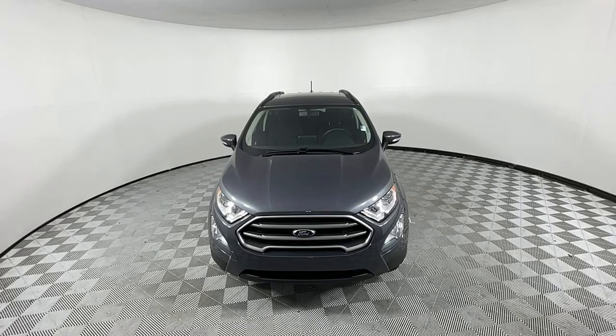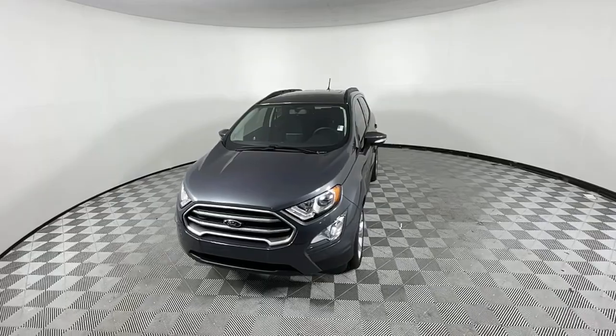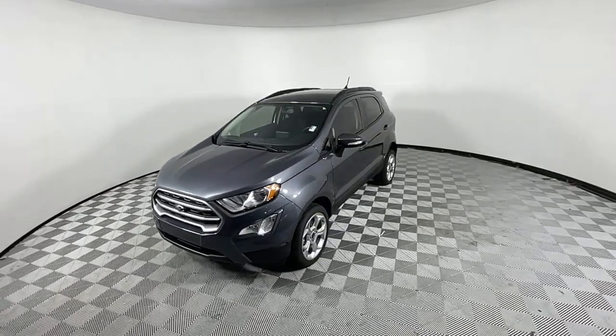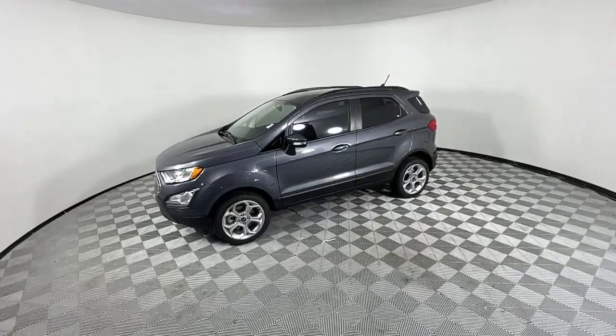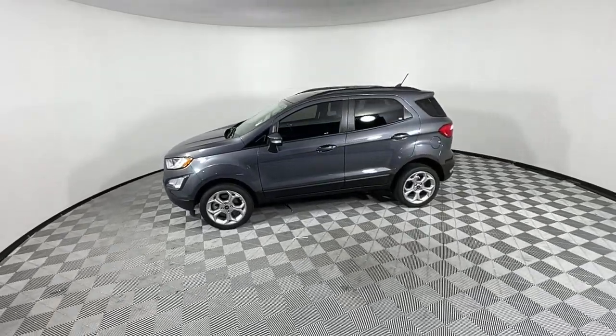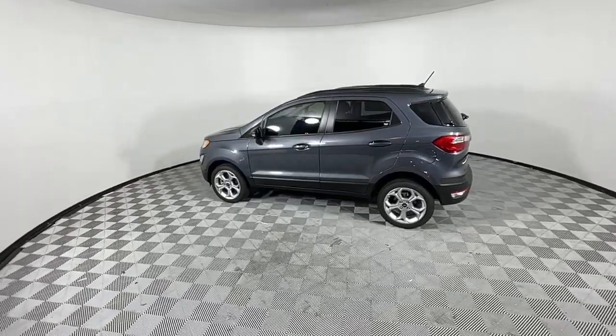Here is a wonderful 2021 Ford EcoSport. Whether you're on a family road trip or doing the daily drive, the EcoSport is your go-to vehicle. It's the smart and elegant solution that blends convenience, an array of infotainment options, assertive handling, and SUV functionality.